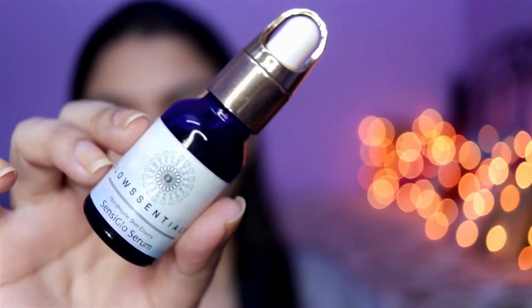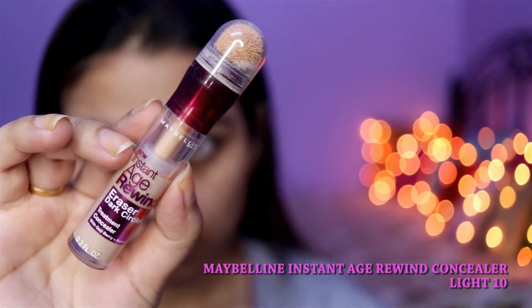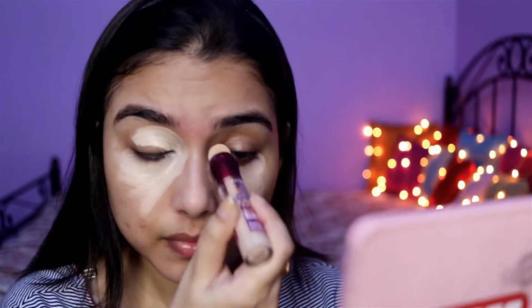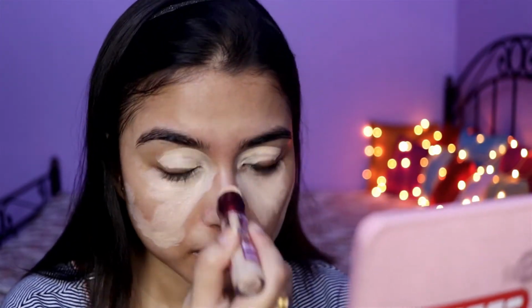So starting off with skincare, I'm using a glow serum to get some glow on my face. Next, I'm using a primer. Today I'm using the NYX Angel Veil primer to prime my face. Then I'm using the Maybelline Age Rewind concealer. Now this concealer blends with a beauty sponge beautifully. So whenever I try a brush to blend the concealer, it gets worse. So always I use a beauty blender to blend it, and you will see how good it blends. This concealer literally blends like a dream.